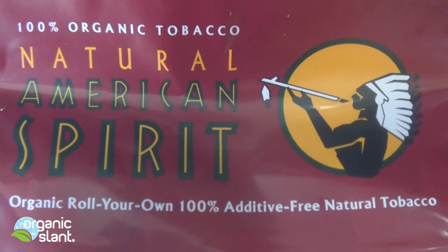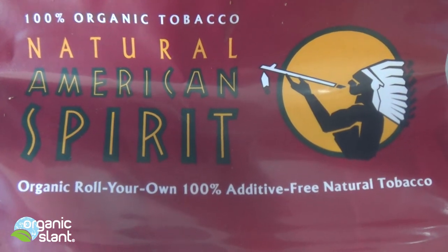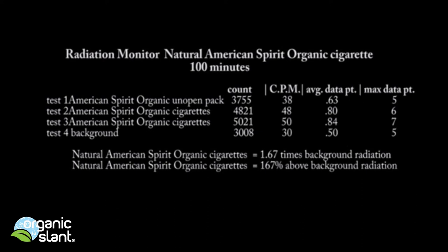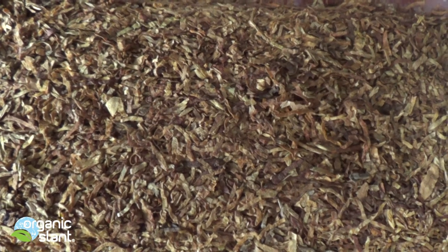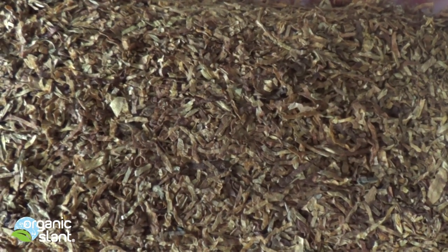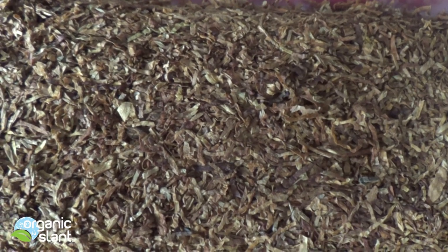My conclusion on the Natural American Spirit organic tobacco pouch is that it basically reads almost identical to the organic Natural American cigarettes. So the radiation is not being put there through the process. It was already there, and it's coming straight out of the tobacco, which supposedly they're using fertilizer that contains polonium, and that's pretty much where it's coming from.